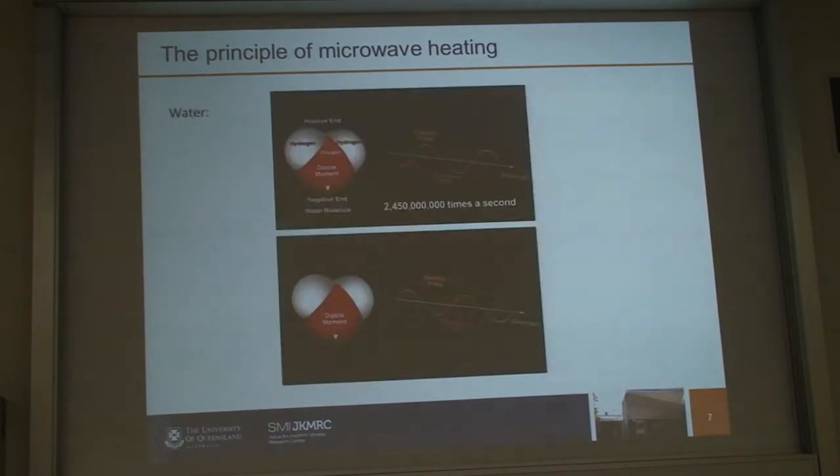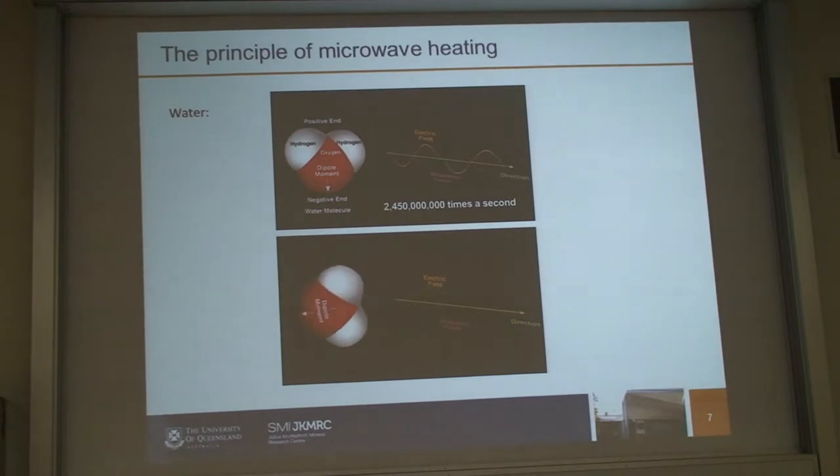To explain this a little bit, it's better to use a visual picture. So I'll explain this using water, which we all know is very responsive when we place it in a microwave, it heats up very quickly. So we have a permanent dipole, which means we have a positive end and a negative end, and while this electromagnetic wave is changing, if we use a frequency of 2.5 gigahertz, that means these dipoles will try to follow the changes within the electromagnetic field 2.5 billion times in a second, which is pretty fast. And as I said, in this image we can see that delay as well.